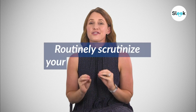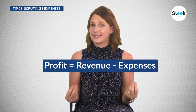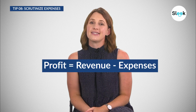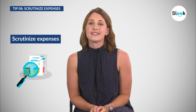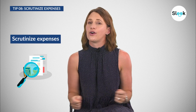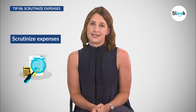Tip number 8, routinely scrutinize your expenses and pricing. Profit equals revenue less expenses. So naturally, increasing your revenue or decreasing your expenses is going to mean greater profit. Scrutinize expenses and ensure you are getting the best value for your money and you aren't spending on anything that isn't vital to operating or growing your business.